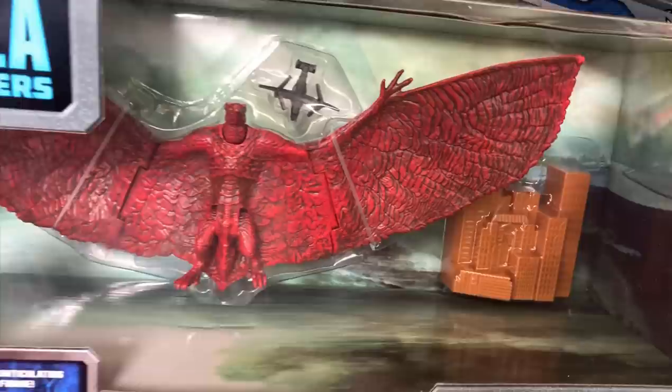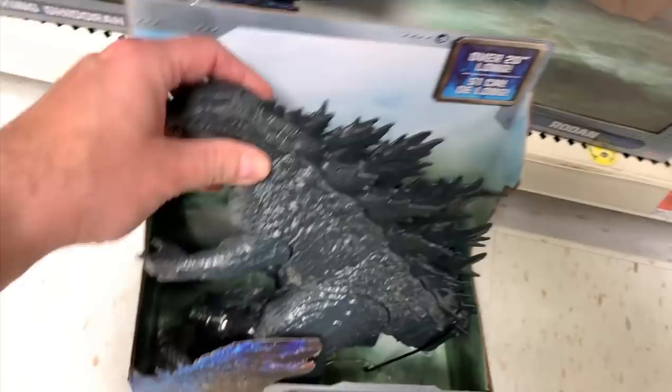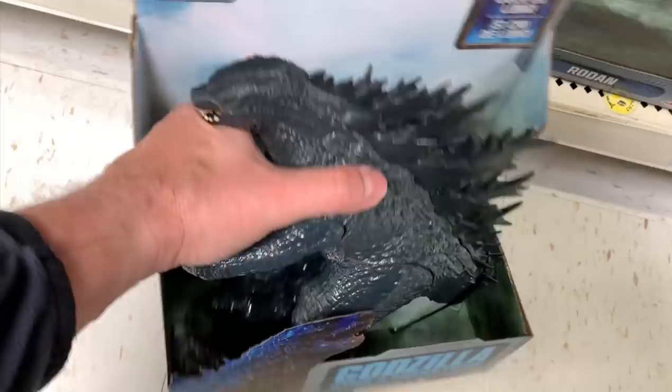Same thing, the buildings crack apart and there's like a little plane. But it's pretty cool. I mean, for $14, that's not bad. And they've got the $20 Godzilla. Now, Squid King has the giant 2-foot Godzilla they came out with in 2014.